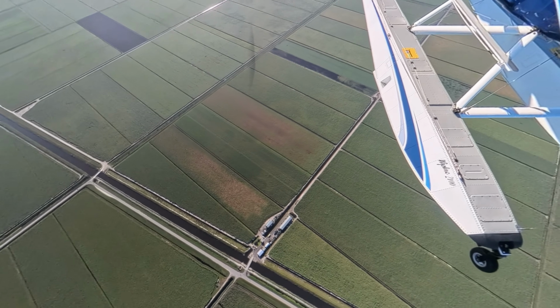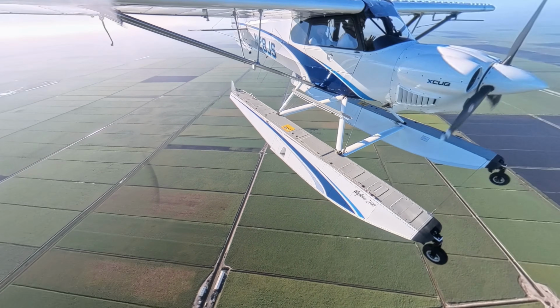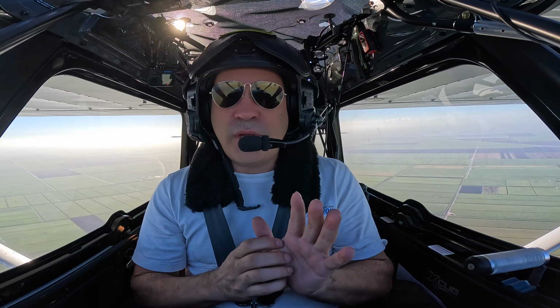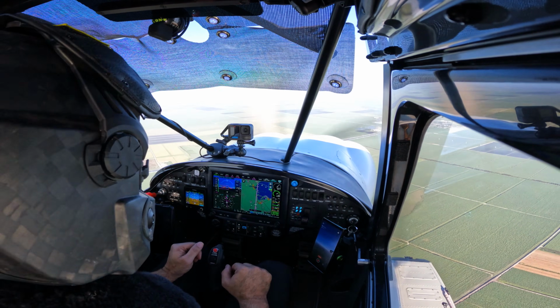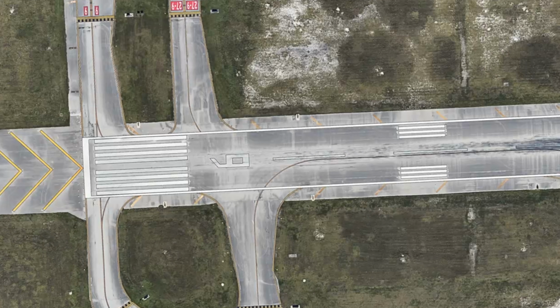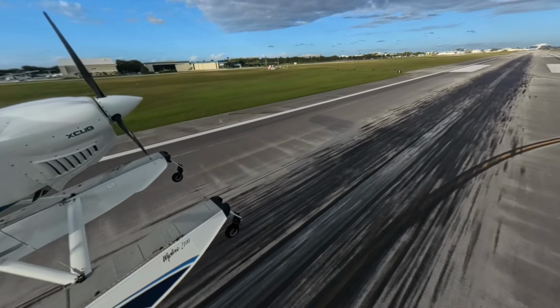One thing I love about the X-Cub on floats, not only can we go in the water all over here and the Keys and things like that, but we can go to some private places, some pretty remote places. I can get in and out of less than 1,000 feet. We've landed in people's driveways up here in Florida, and some really short strips, and we can get out in about 400 or 500 feet. And today we just tested it. We did 400 feet at half weight, full fuel. I should say half cargo and people, full fuel.